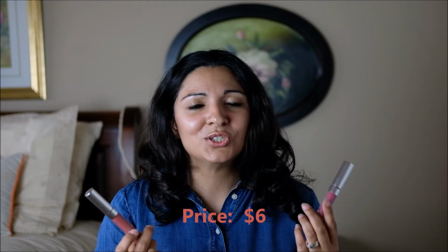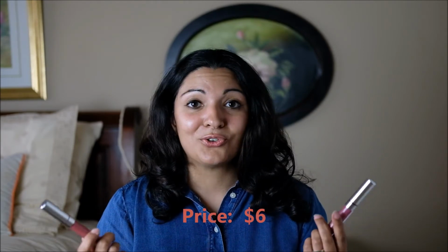I think the satin lip is very, very comfortable, and the colors are very vibrant, very bold. ColourPop brand is great for that. You get a lot of color range. And it's for $6. You know, it's not going to break the bank. You can buy them, you can try them, you can see what you like, what you don't. I do think they're great liquid lipsticks.